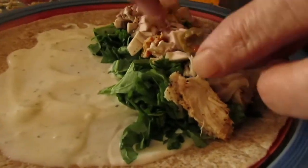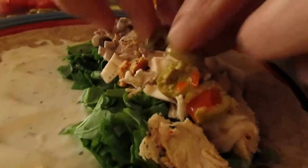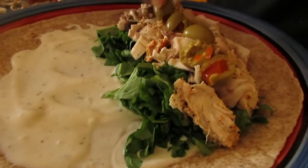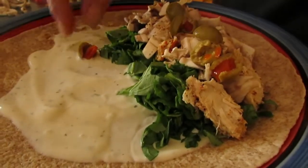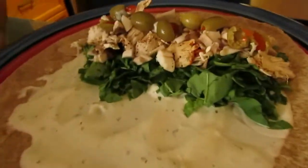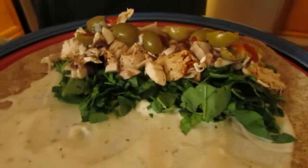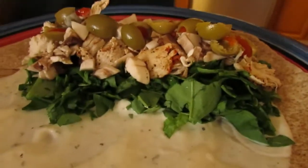Olives. I think I cut too many olives. Never enough olives, sorry. I'll eat them all. I don't know how I even cut them in half, so they don't roll. Okay, you take too long to make a wrap, sorry to tell you. Well, I roll mine a different way than you, so it has to be put in just right.